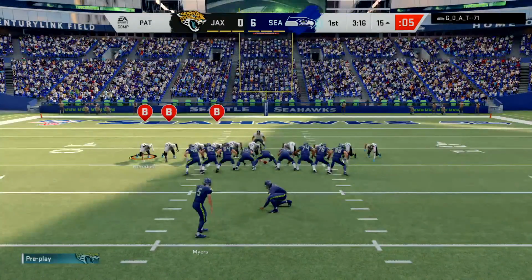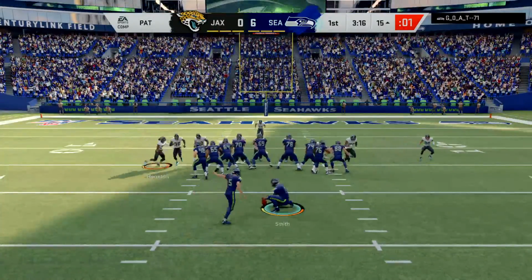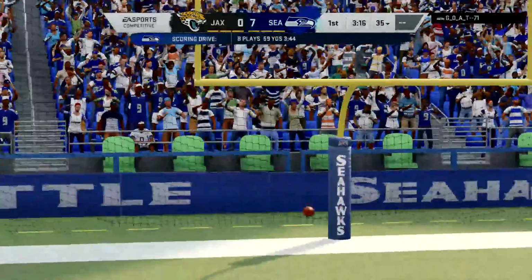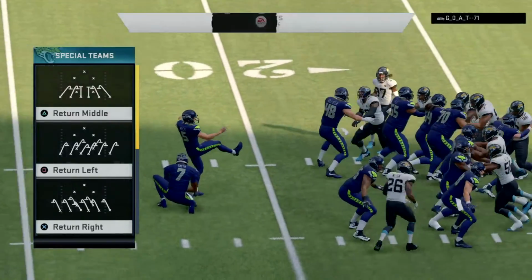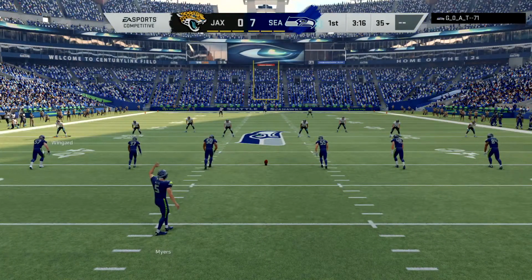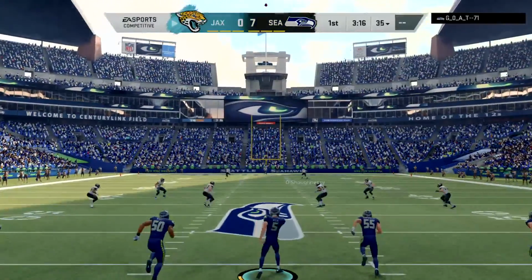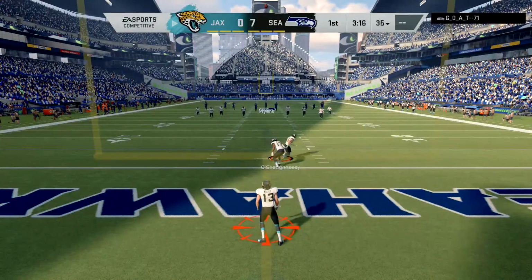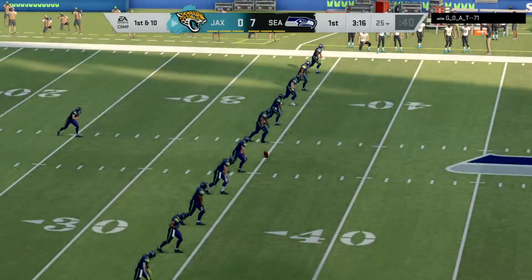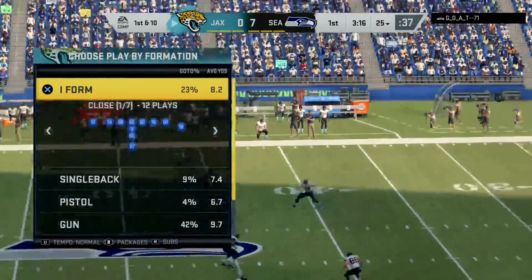Jason Myers now for the extra point. And this will give the Seahawks a 7-0 lead. And after the touchdown, here's Myers to boot it away. This is taken about 7 yards deep. And no run back here. This will be a touchback, and it comes out to the 25-yard line.